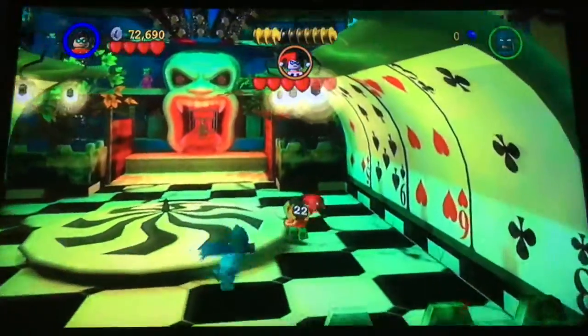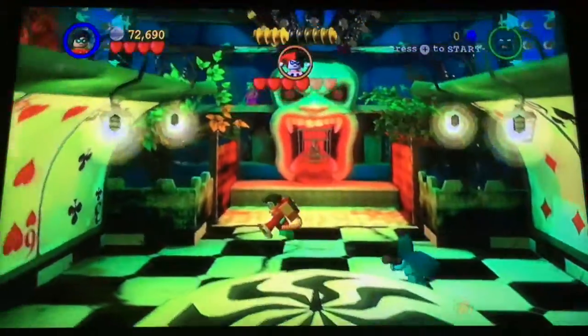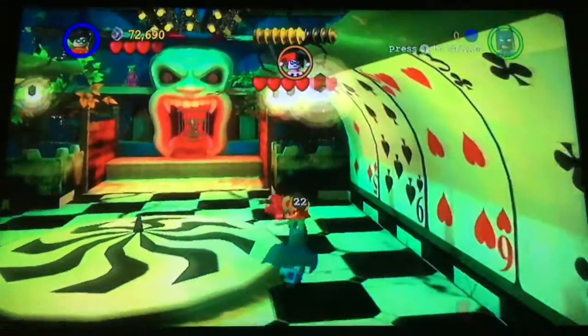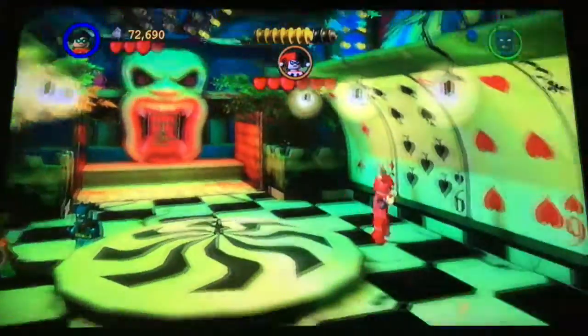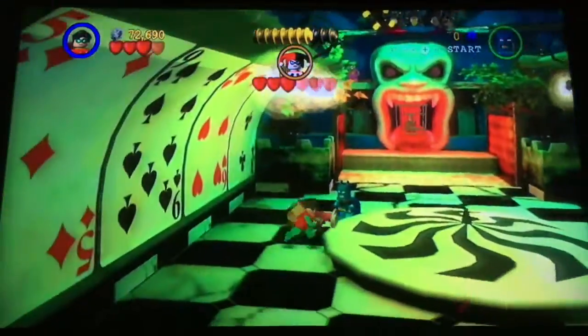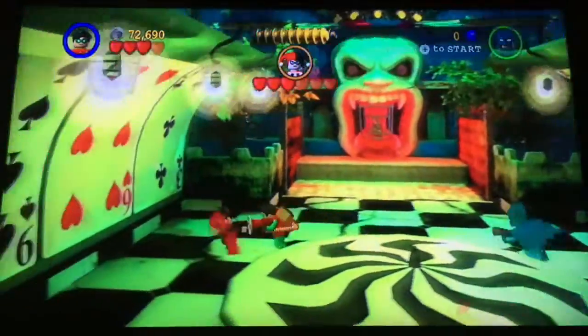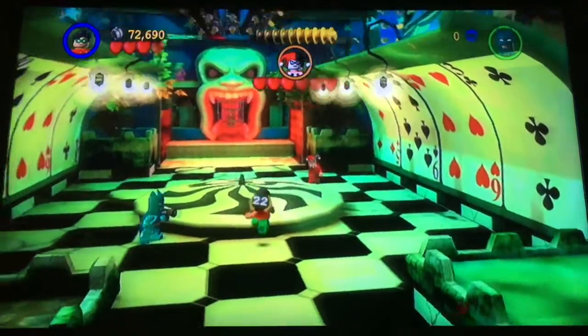Since when does Harley Quinn have a gun? Honestly, I don't remember her having a gun. And you can't use batarangs, remember that. You can't use batarangs against Harley Quinn, or any boss fight. You can just chase her for a little while until she gets tired. Just jump over to her.